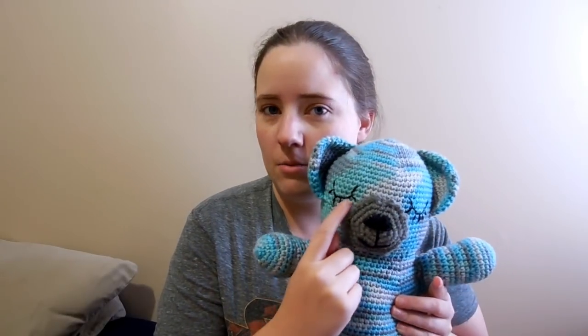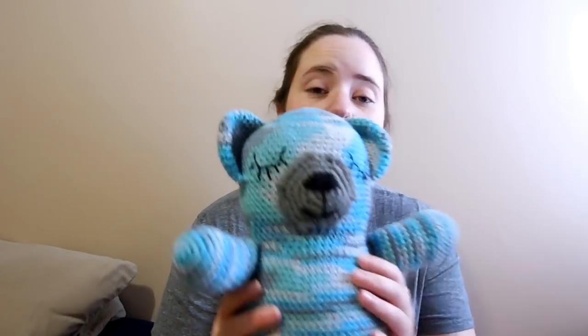Because with the regular 4-ply yarn, it was real bulky, and you couldn't really see the roundness of the eye. It was just a straight line shape. I don't know what I'm talking about. But I think he looks cute.